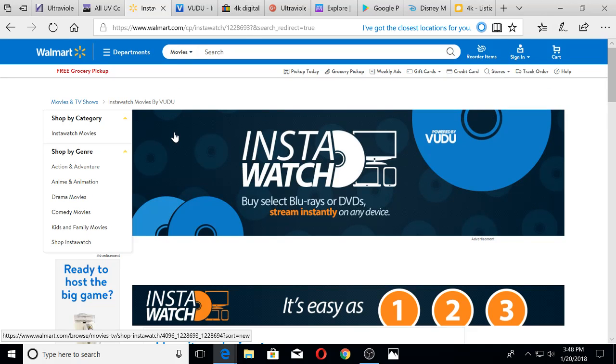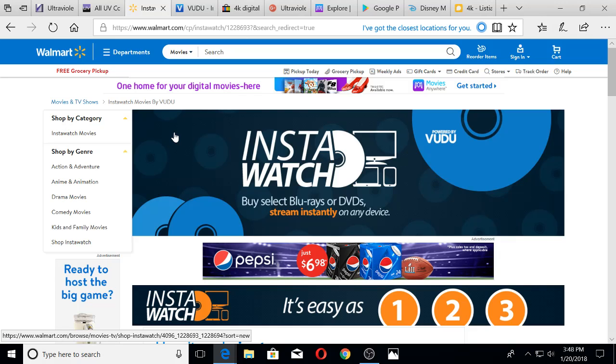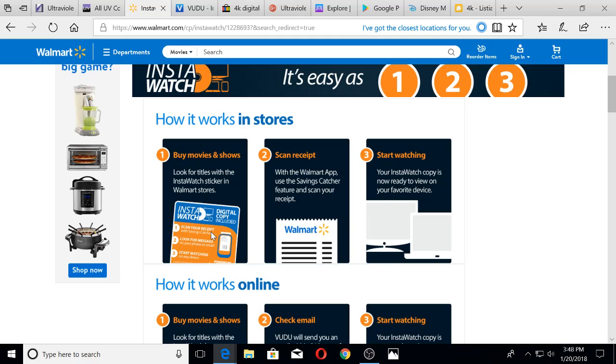Then we've got Walmart InstaWatch. So nice thing about this is if you happen to go into Walmart and you buy a Blu-ray, DVD, or 4K, it'll have on it sometimes a label that looks like this right here, this InstaWatch digital copy included. If it's got that and you've got your VUDU and Walmart linked up, you'll get a digital copy of it once you scan in your receipt into the Walmart app.